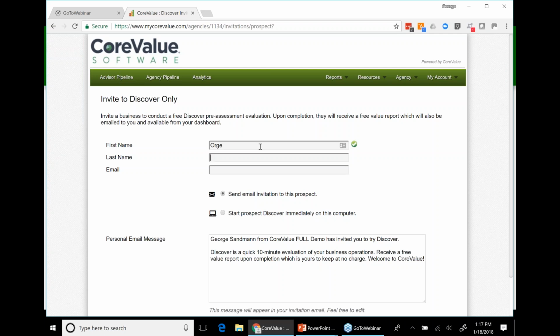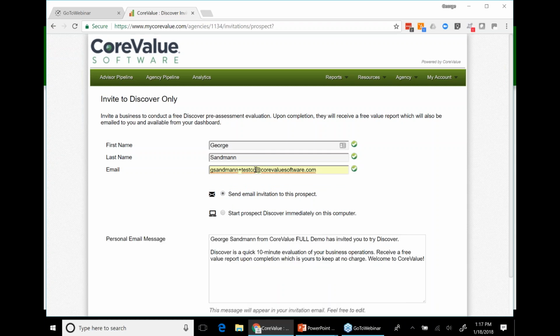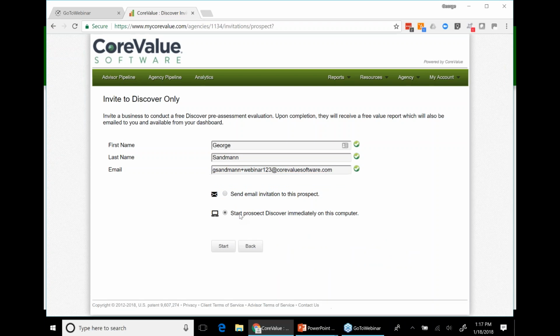And so I got her name. I'll use my own here to protect the innocent. I got her, confirmed her email address, and then we can either send this out as an email to our client. Best practice is to do discover immediately on this computer. You can run it on a PC, a laptop. As I said, I use it on a pad. Ed Wonke, who's one of our most prolific users, uses it on an iPad, and he's developed a system for using this as a script for a conversation over lunch.